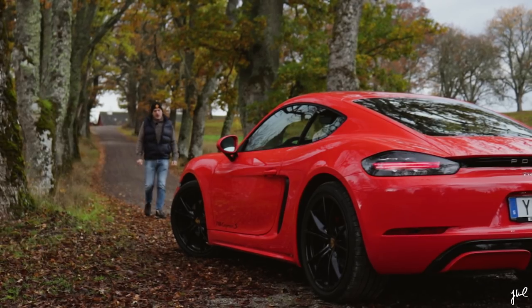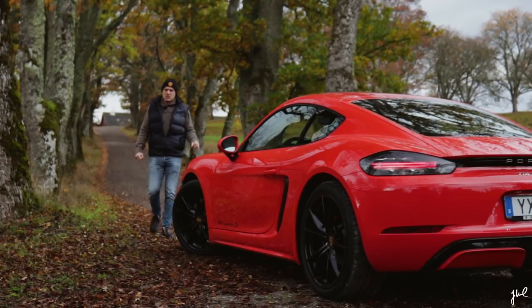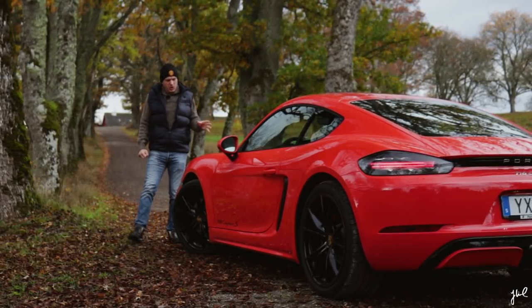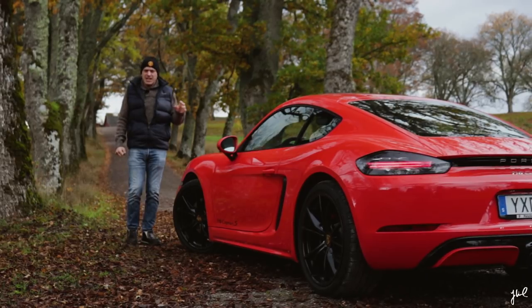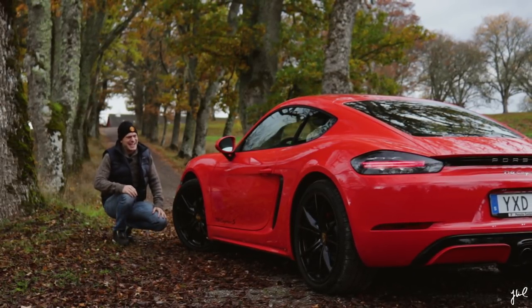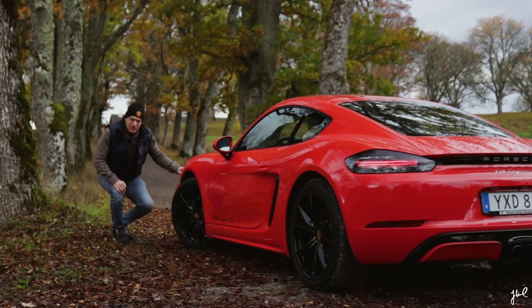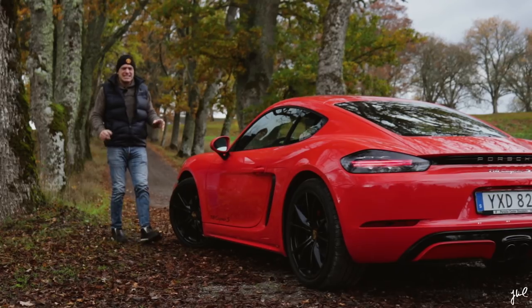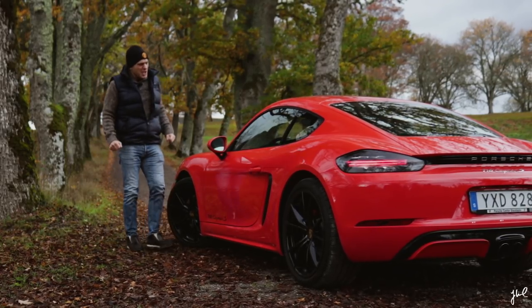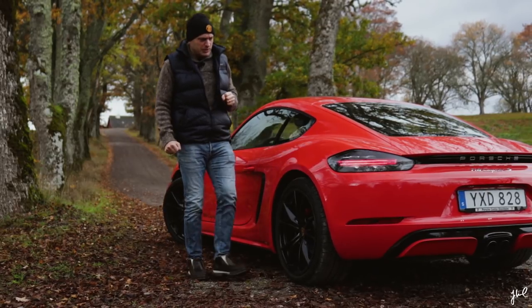This year has been an eye-opener for me, and it's because of this car, this beauty, the Cayman 718. I started this year with, let's say, low expectation on this model.